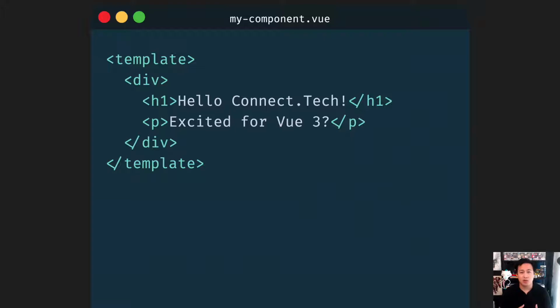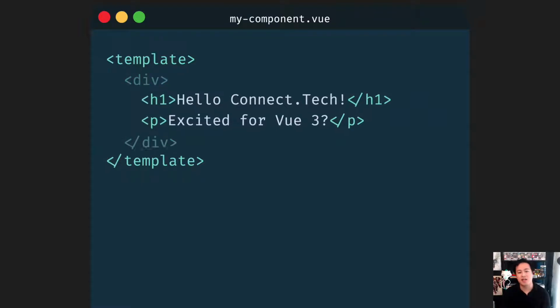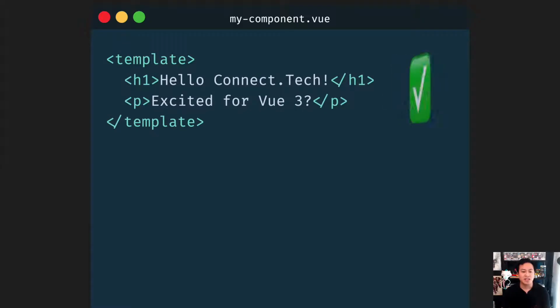However, this often led to our web app being polluted with divs everywhere, so not the best. It was a compromise, but we didn't really love it. Well, thankfully in Vue 3, fragments, also known as multi-root components, is now completely viable. So now we can actually have our code look like this instead, no div wrapper, and this will be perfectly valid syntax.